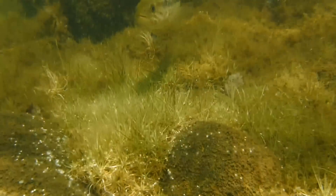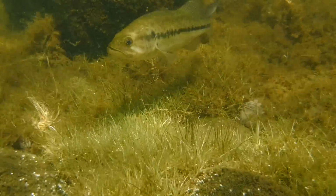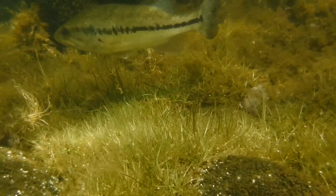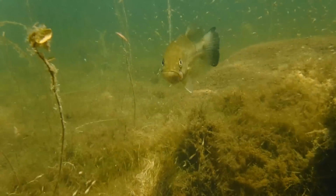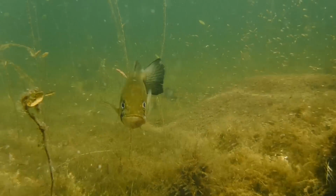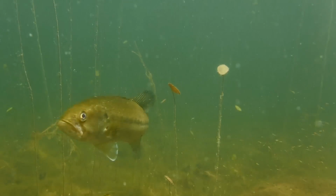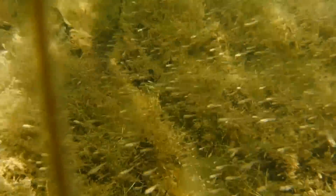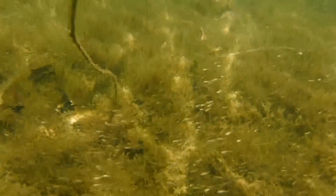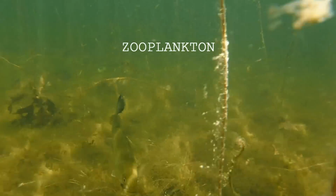While this particular spawn didn't work out, there are many fish in this lake, and just like clockwork, every spring it comes alive with swarms of baby fish. Here we see a male bass protecting a large cloud of fry that must number in the thousands. The fry are constantly on the move, swimming through the water column in search of tiny aquatic animals such as Daphnia, Cyclops, and rotifers. These tiny animals, along with many others, are collectively known as zooplankton.